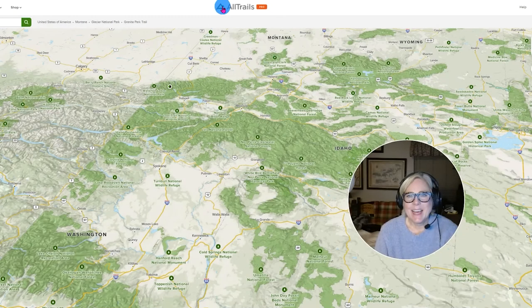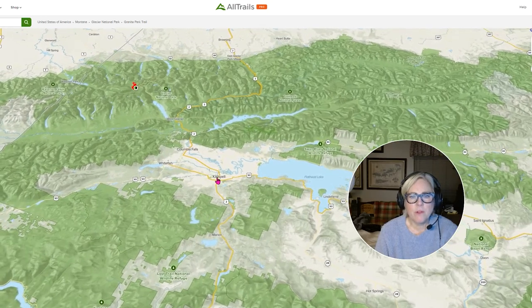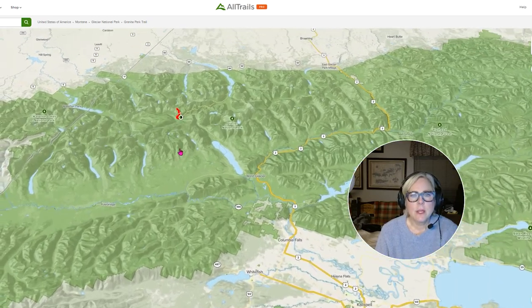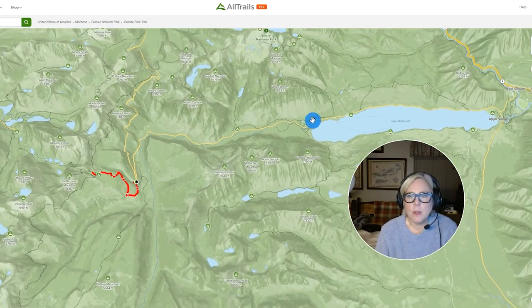Hi guys, as I mentioned, this is the AllTrails Pro version. You can kind of see there's Idaho, here's Montana, here is Kalispell. This is where we flew in to the Kalispell Airport, and this was our drive in. We stayed in West Glacier at the Glacier Guides Lodge, and then here's the trail that I showed you earlier. This is the Going to the Sun Road. So we came up this way, Apgar, around Lake McDonald, all the way down here, and there's a parking lot here where you can get on the loop trail.